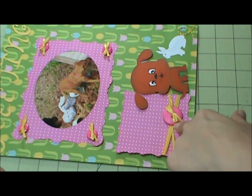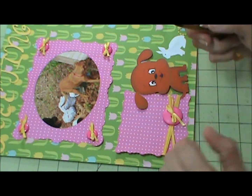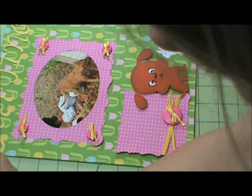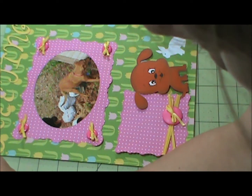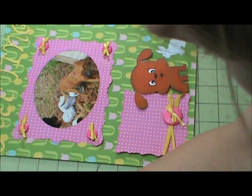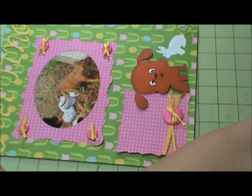So then I have these big buttons, and I ran ribbon, just went around and around, and then threaded it through the button and then tied it. So, I like how that looks much better. What was I doing? Oh yeah, I believe it comes from Elegant Edges. Yeah, it did. It's the frame feature, and my journaling came from the same. Alright, and that is everything.